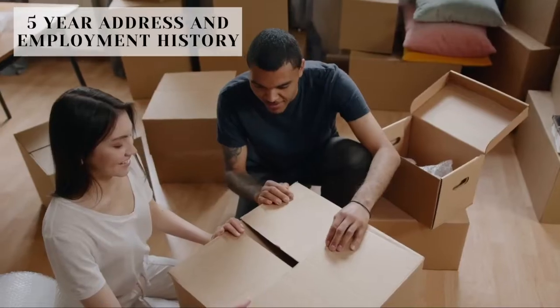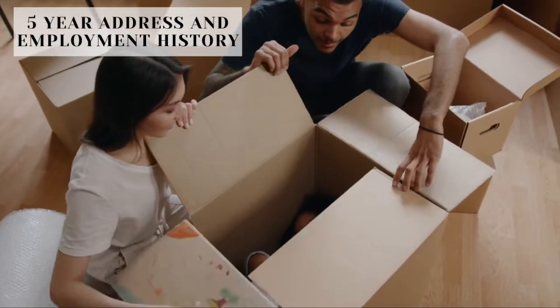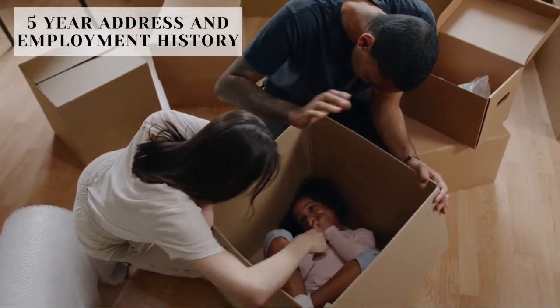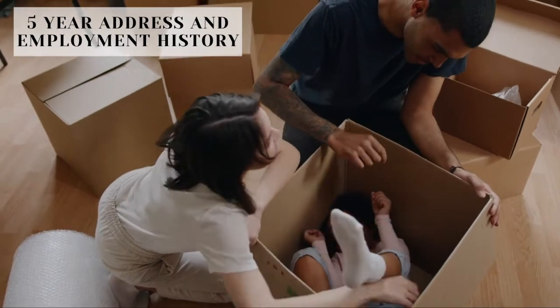The next document I'm talking about today that's definitely important for your marriage-based green card is your address and employment history for the past 5 years. It's not quite a document, but it's information that you need to have and start to gather now before you actually start your application or send it in. Some people have a hard time remembering. I mean, it's been 5 years. They don't really remember every detail about where they worked and where they lived. But in your green card application, you're required to have that information. So you should definitely find out where you've lived, write it down, and put it together before you even start the application, so that when you start, it'll be an easy process that just flows.